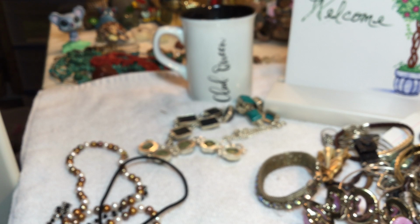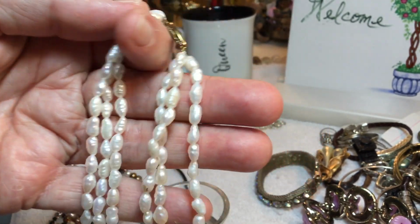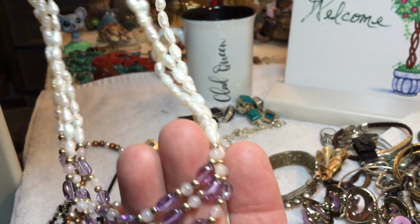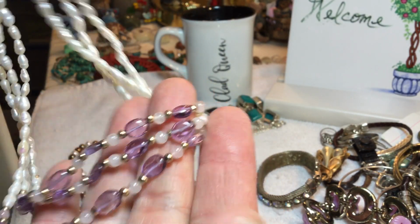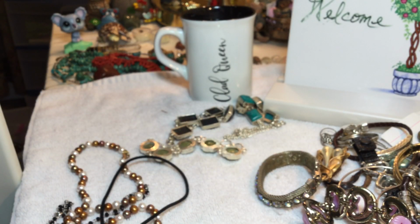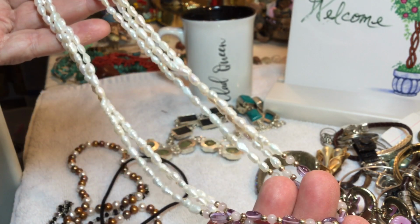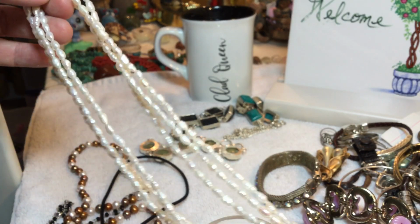I'm looking at these pearls. I thought the clasp said something. So it does not. The rice pearls, 3 strands on each side, I think this is amethyst with gold tone spacers, or it's purple glass. $18. It's a beautiful piece.